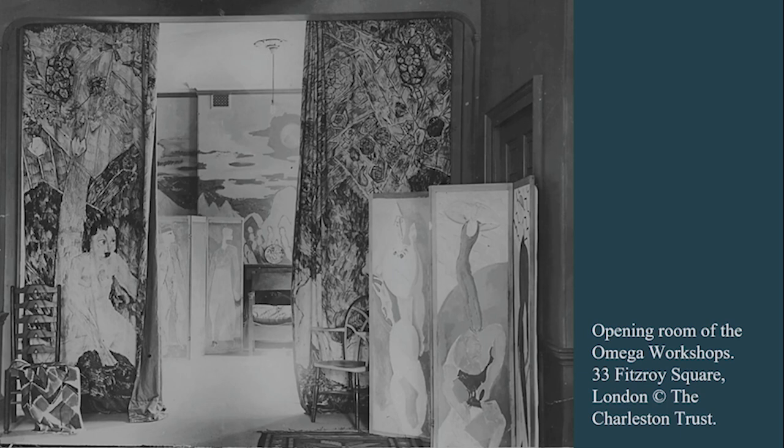In our last presentation, we took you through some of our initial thoughts and tests from an art historical and conservation perspective. Over the next 20 minutes or so, we're going to show you where our research has taken us over the past few months and some conclusions that we've come to. On this slide, we have a photo of the Omega workshops at number 33 Fitzroy Square in London. You can really get a sense of the environment in which these doors were created.